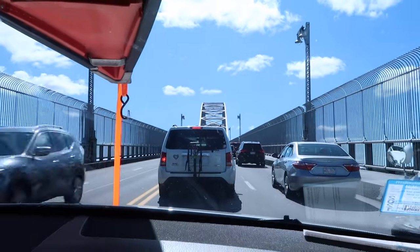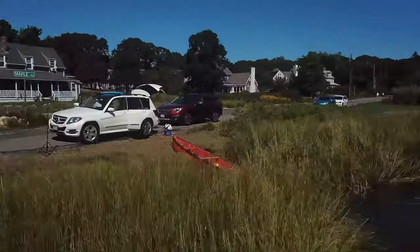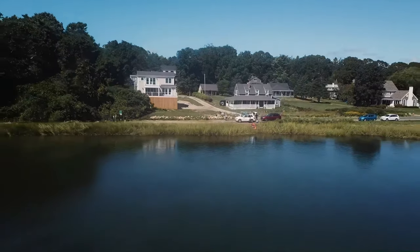After over an hour of driving to the Cape, we have finally got to the harbor. Let's go. Oh, that's so crispy. Okay, let's get a little pan out, please. No, let's do that.